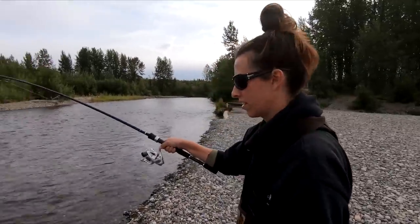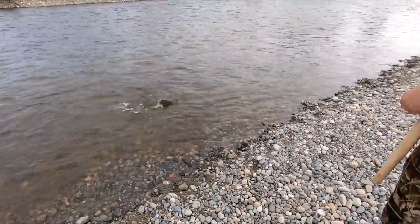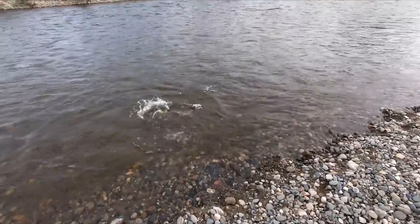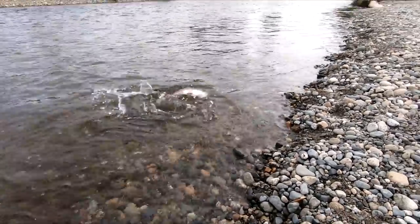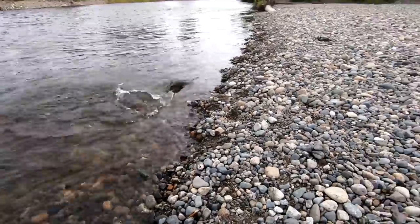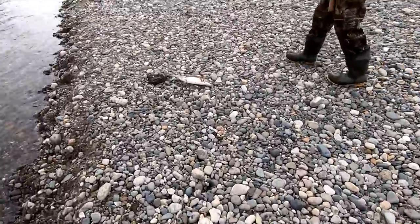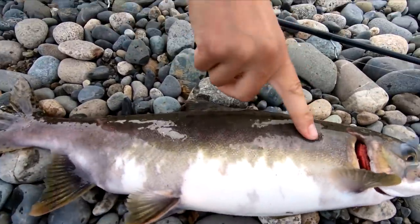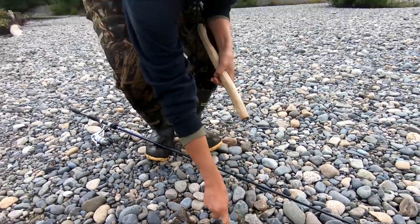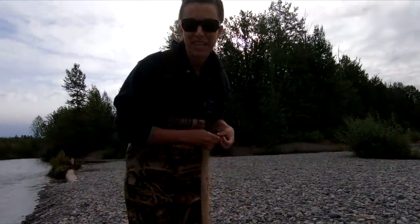Okay, we have a pink hen on. I think we're gonna keep her because they have really good eggs, if we can get her to shore. So these are the pinks. They have that really pretty band on them. That's kind of a small one, but we're gonna keep it.